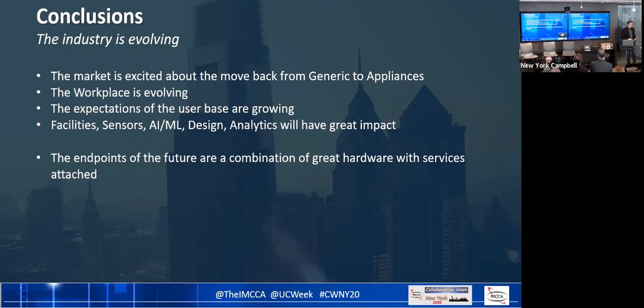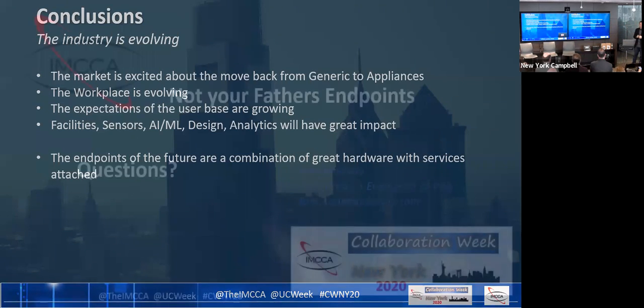I talk to customers every single day, and I'm just seeing how excited they are for this move from generic devices, and Windows and Macs in the room, to appliances. I also see the workplace is significantly evolving. The expectations of the user bases are growing. The facility, sensors, artificial intelligence, machine learning, the design of the devices, analytics, they're all going to have a tremendous impact on our industry over the next 2 to 3 to 4 to 5 years. And again, as I said, the endpoints of the future are a combination of great hardware with services attached.